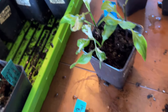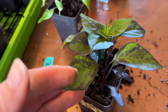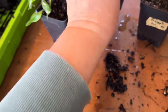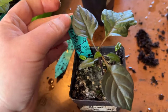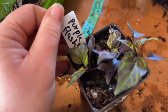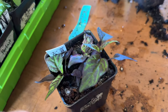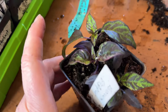So that's a different one, but I'm just in awe. This one is cayenne purple. Oh, look at that variegation. Look how dark this one is. This one is Borg 9 purple red. And then here is, oh my God, I can't get over these. These are so pretty. Purple Flash. Oh, look at that. So stinking pretty.